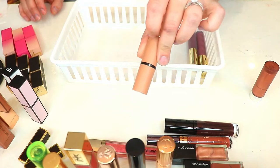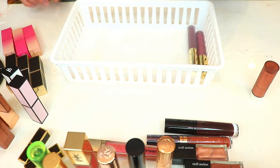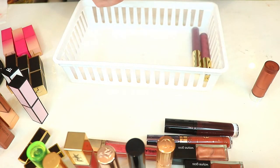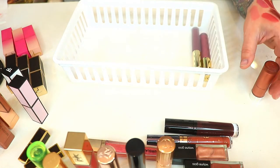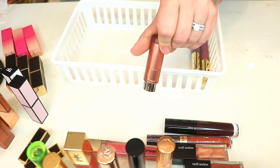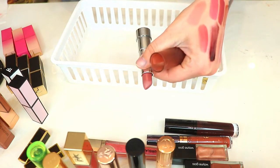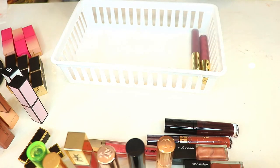Then we have Essence lipstick in the shade 02 Porcelain, I think this is called. I mean, it's fine, but nothing super original. And then another Essence lipstick in the shade 02. This is the matte, matte, matte formula. Cute shade, but also old as fuck.